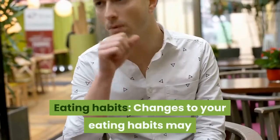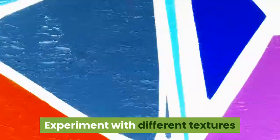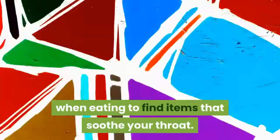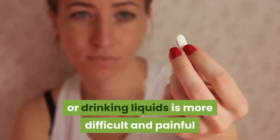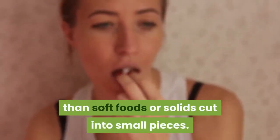Eating habits. Changes to your eating habits may help relieve a sore throat caused by acid reflux. Experiment with different textures when eating to find items that soothe your throat. People who have trouble swallowing may find that eating sticky foods or drinking liquids is more difficult and painful than soft foods or solids cut into small pieces.